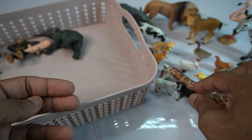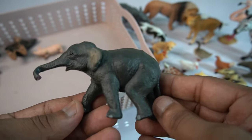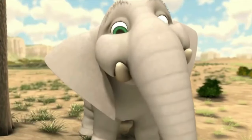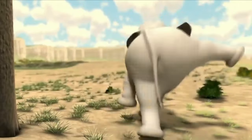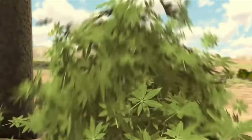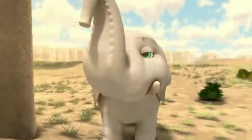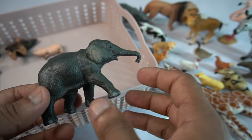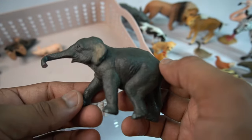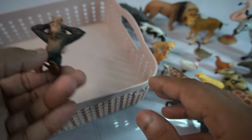So that's this one, guys, dog, and guys, next figure, guys, elephant, guys, Asian black elephant, amazing look. Color combination is so beautiful, guys. Elephant design is so nice, guys. So that's this one, guys, elephant, and guys, next figure, guys, chimpanzee.